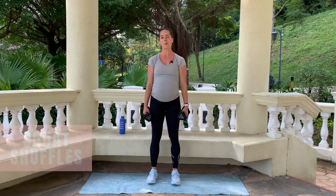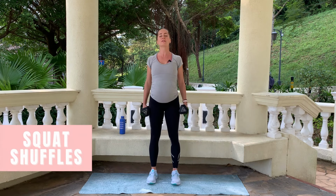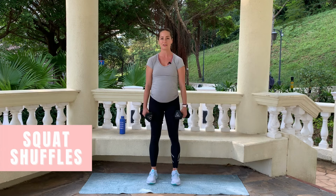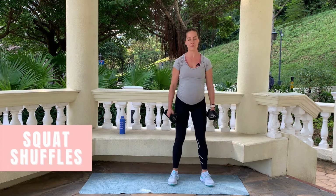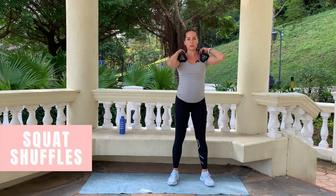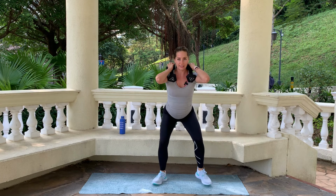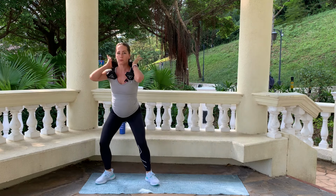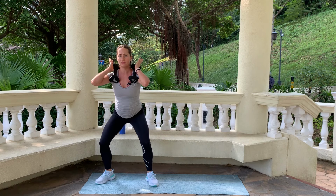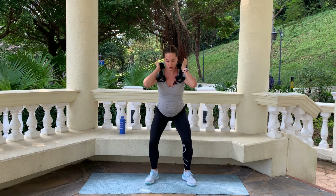Next one was our squat shuffles. Whew. Roll the shoulders. Feels so good to roll when you've got weights in your hands. Good. Okay, so the squat shuffles, we can have the dumbbells on the shoulders. We're just sinking down into our squat, shuffling side to side. Okay, mindful of your pelvis position. Remember, we don't want to just stick booty out and lose it. We've got to think about the core a little bit here.